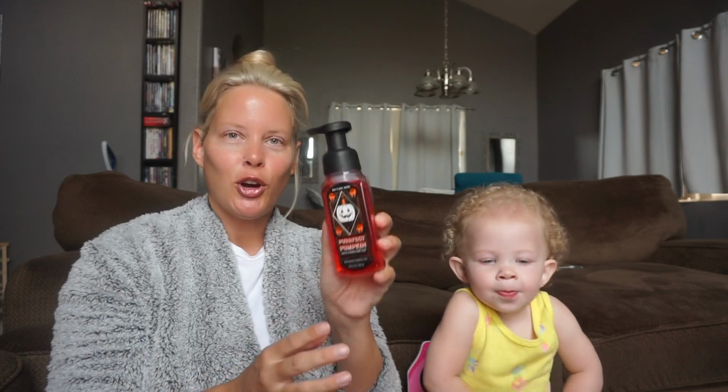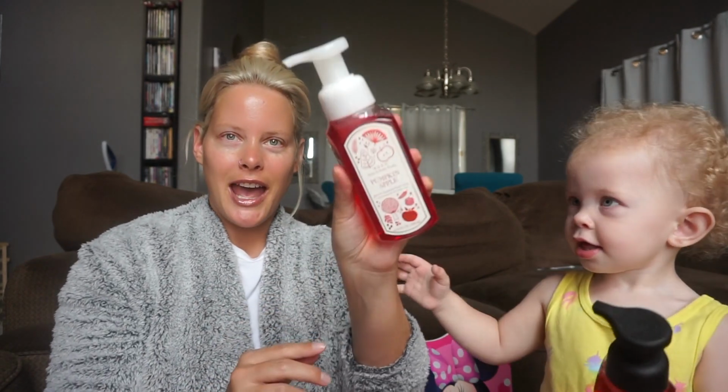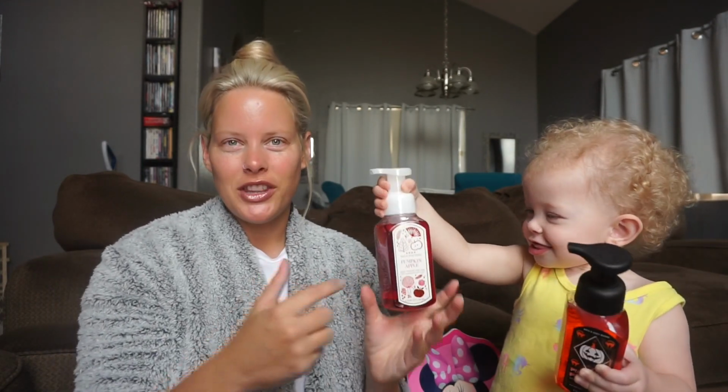So I basically just got candles and then some soaps. The first soap we got is Perfect Pumpkin. And then we got Pumpkin Apple. I already put one of these in the kitchen and it smells so good.